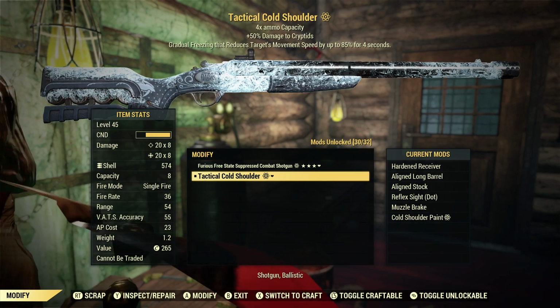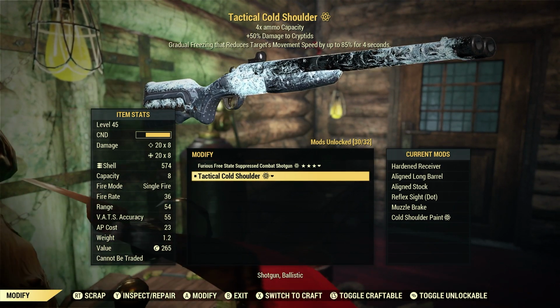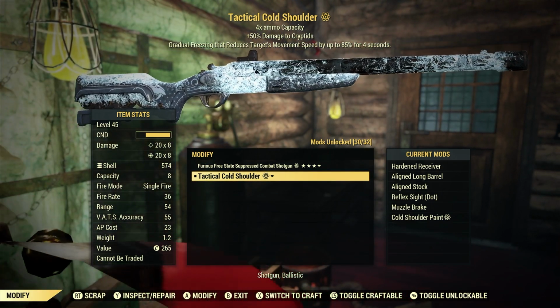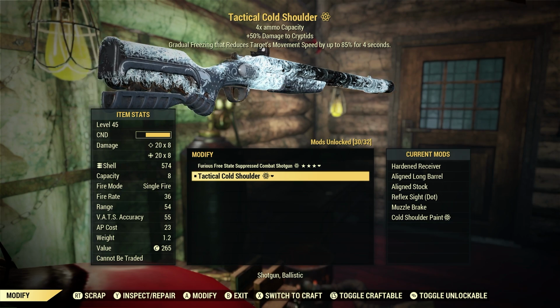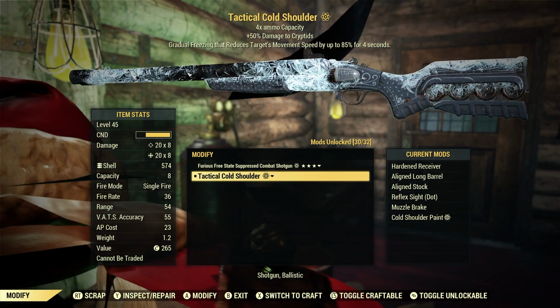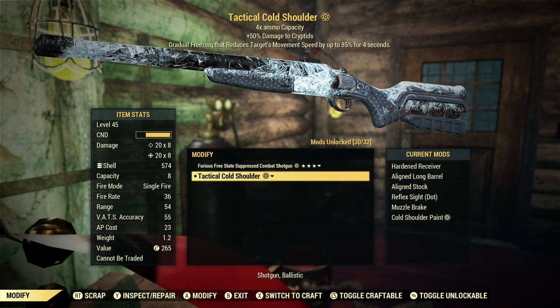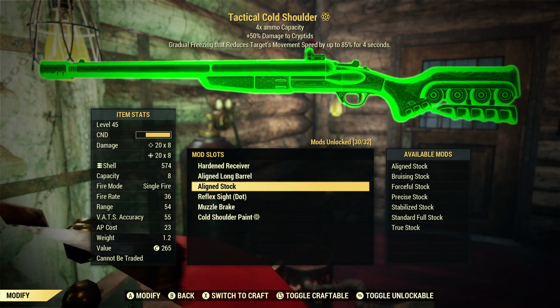And as you can see, the mods are hardened receiver, aligned long barrel, aligned stock, reflex sight dot, and also a brake, and of course the Cold Shoulder paint. So it's not only called the Cold Shoulder, but it's also the paint that it is. Now there is a different paint for this. If we take a look at that real quick.